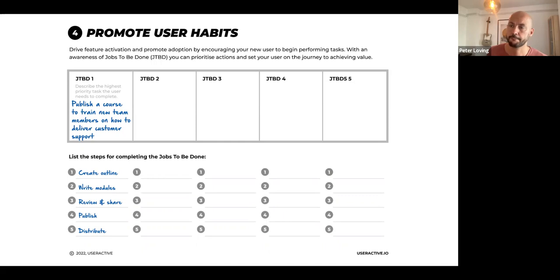So I think a huge part of this for your product will be to provide self-service content and self-service intuitive interface user journeys.